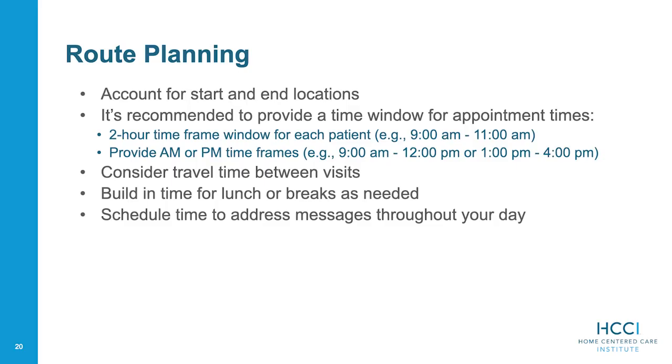Route planning: a 2-hour time frame is recommended for the patients. They need to at least be up and be able to answer the door if possible. A 2-hour time frame gives the provider an allowed amount for traffic or a visit that takes too long. You don't want to waste any family's time if they're coming in from out of town or driving to the patient's house. So that's typically what we provide, 9 to 11.